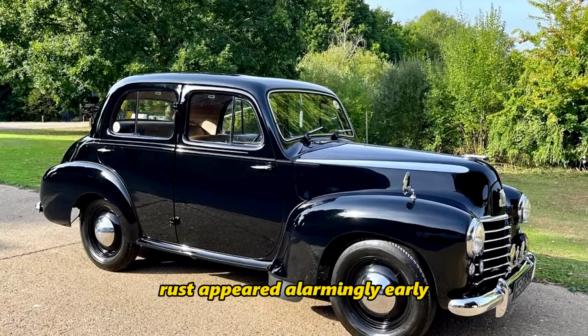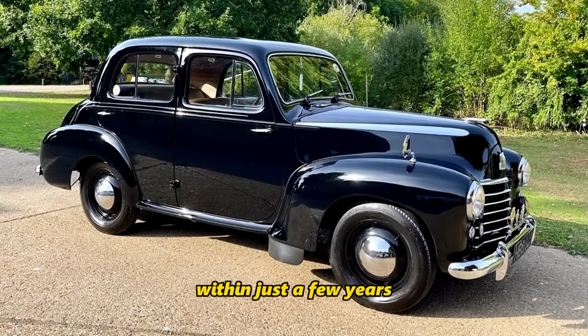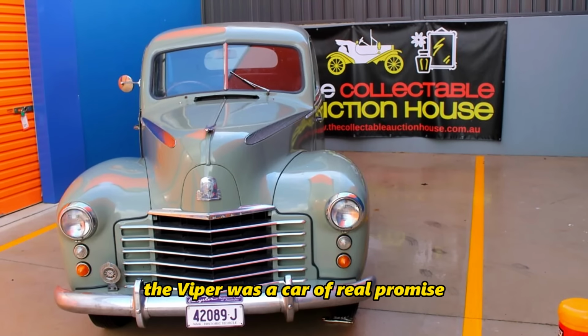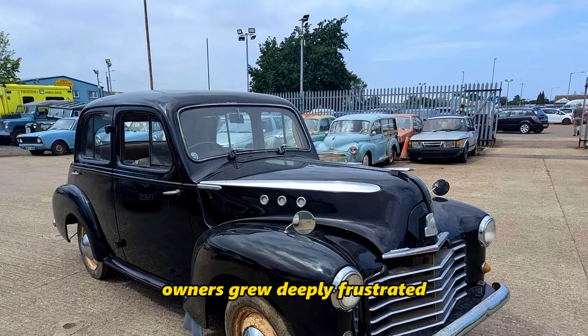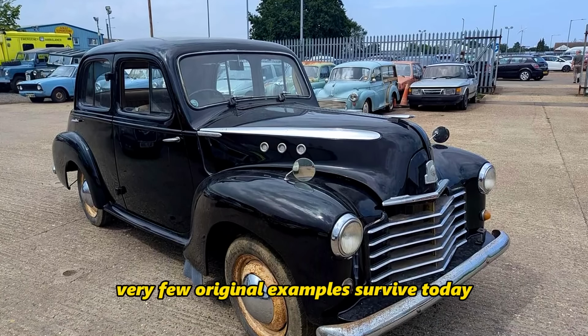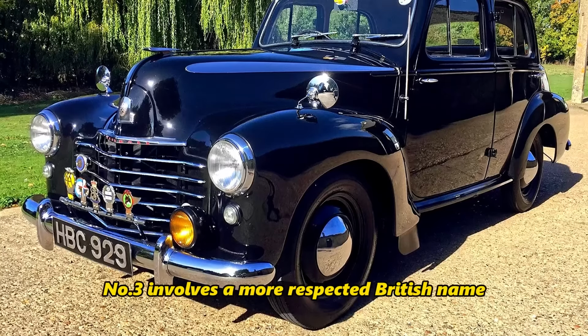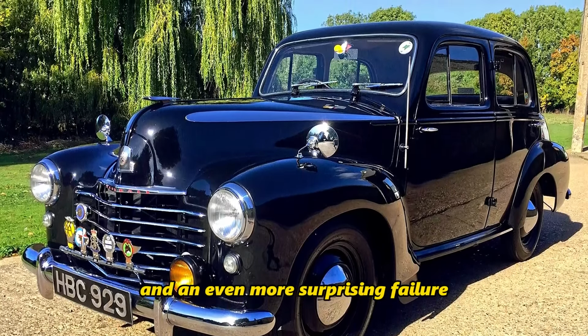Rust appeared alarmingly early, spreading through door panels and sills within just a few years. The Wyvern was a car of real promise that consistently failed to deliver on it. Owners grew deeply frustrated. Very few original examples survive today. Number 3 involves a more respected British name, and an even more surprising failure.